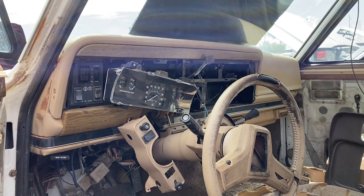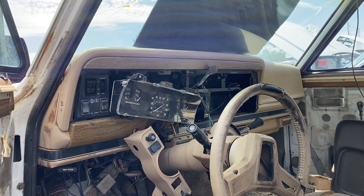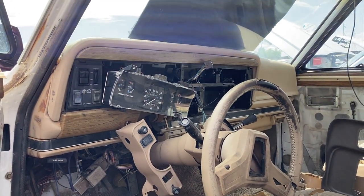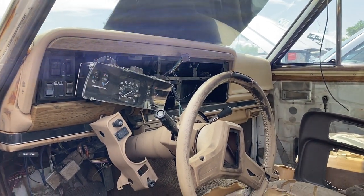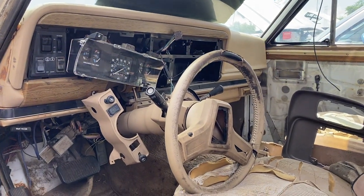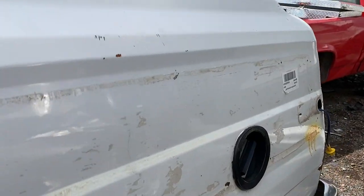Most of the gauges and other dash parts are gone, although the cluster is still there. And showing 195,000 miles on the odometer, likely why it ended up here. So that 360 probably needs a little bit of attention. But the core of the vehicle is still here.